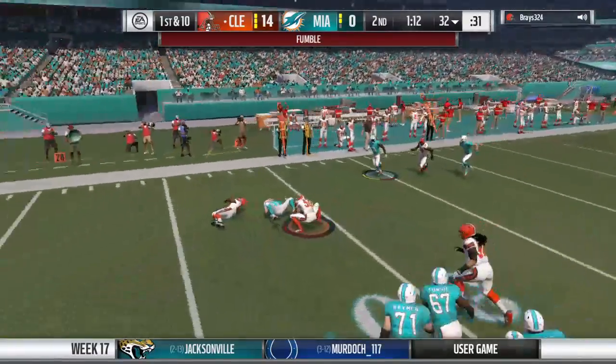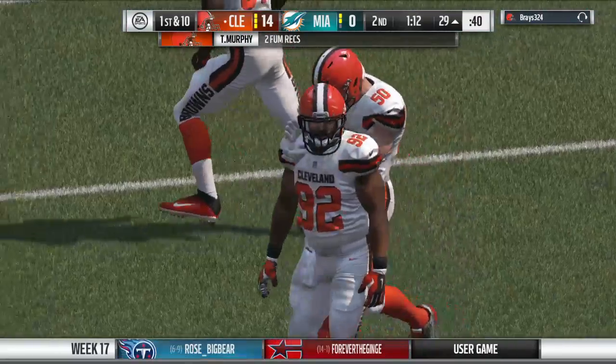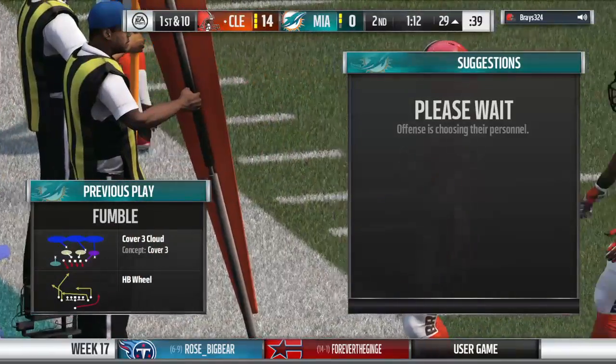And hit behind. No. Dan Marino, bro. Hold on to the ball. What are you doing?